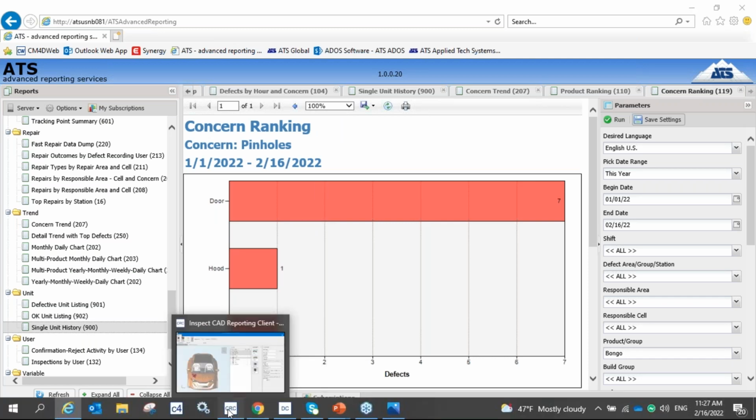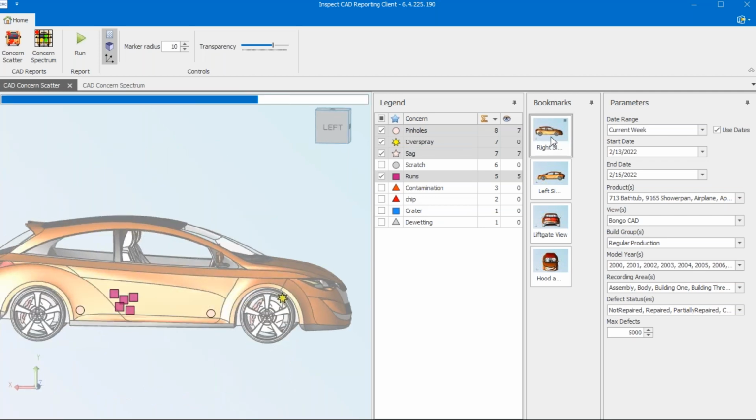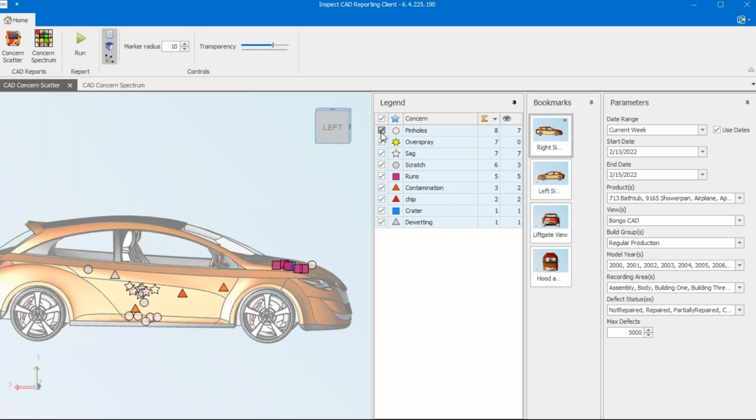What I mean by that is, since we are capturing both the location and the type of defect, you can instantly get scatter diagrams and concentration diagrams of your defect on the vehicle or part that you're producing. So for example, here we're looking at a concern scatter. For the current week, I've asked the software to plot all of the different paint defects against my CAD image. I can either look at just one individual defect, or as I've selected here, I can see all of my defects plotted against that image. So I can just see, for example, sags, and I can add scratches, or again, I can say I want to see all my defects and they're instantly plotted against that CAD image.